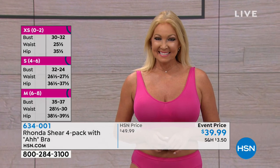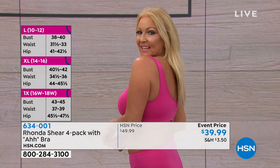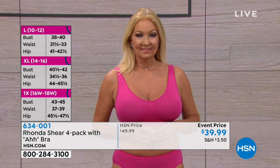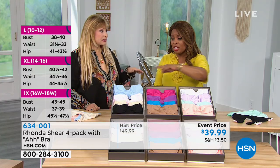Brand new colors, four-pack. Brand new colors, and you're getting four of them. Each bra normally is $20. You're getting four for $40. Four for $40. And you can just go online anywhere. They're $20 a piece. All right, so let's show you all the colors.